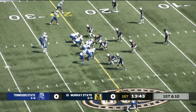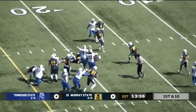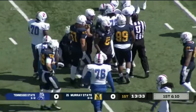Green barks the signals. Twins to the left side, working from the left hash mark. Handoff to Starling, up the gut, kicks it down to the 20. Picks up about four, maybe 5 yards on the play. Alec Long with the tackle.